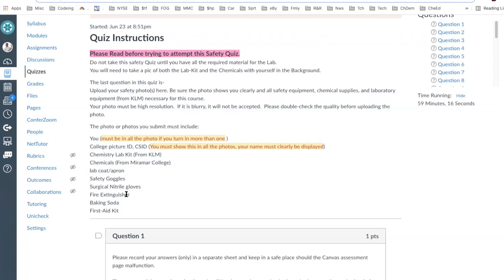If you don't have a fire extinguisher handy and you live in an apartment complex, then take a picture of that fire extinguisher and send it in a separate photo. You need baking soda and you need a first aid kit. Why do we need baking soda? Baking soda is basically what fire extinguishers are made of. When they blow out that white powder, the baking soda extinguishes the flame. We use baking soda to extinguish fires. And then a first aid kit. You need these because you need to submit a photo having all of this as part of your safety quiz.